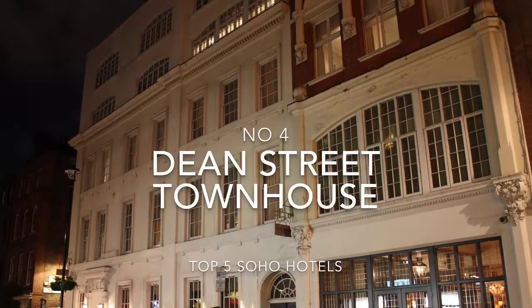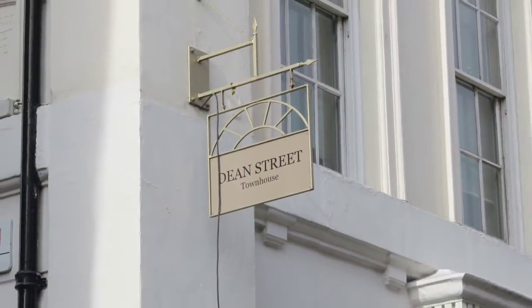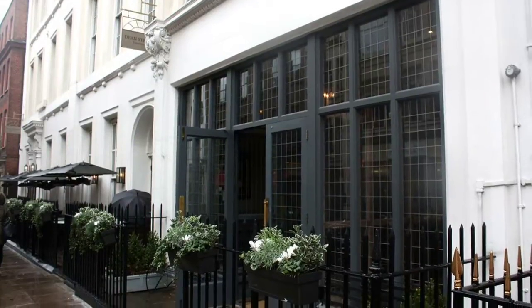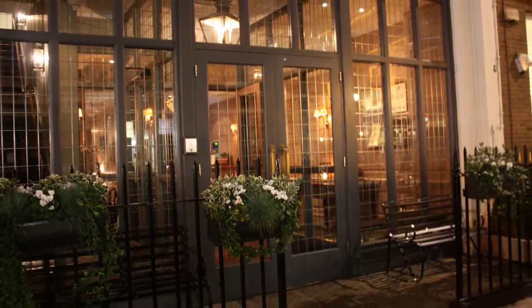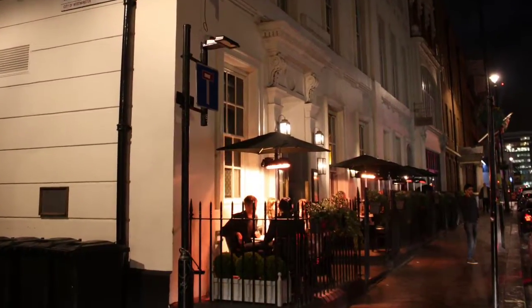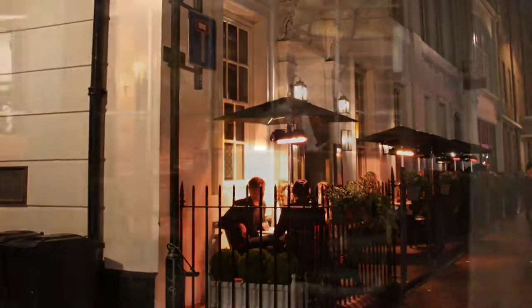At number 4, Dean Street Townhouse. Located in Dean Street naturally, this beautiful white hotel was created by joining 2 Georgian townhouses into 39 bedrooms. When arriving at the hotel, you are first met by a cozy seating area in front of the hotel. Small tables sit under black parasols, and it is a hot place for afternoon tea or cocktails in the evening.